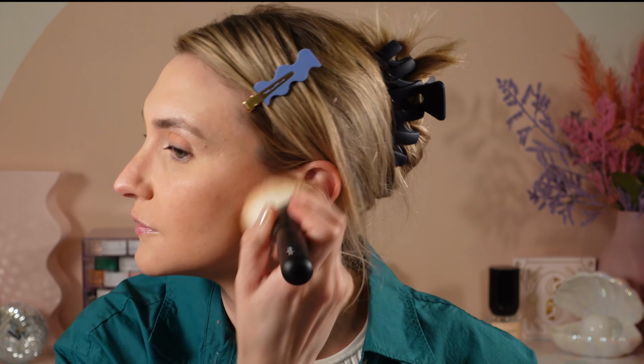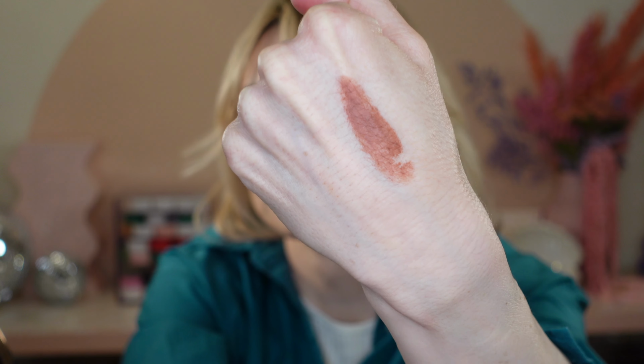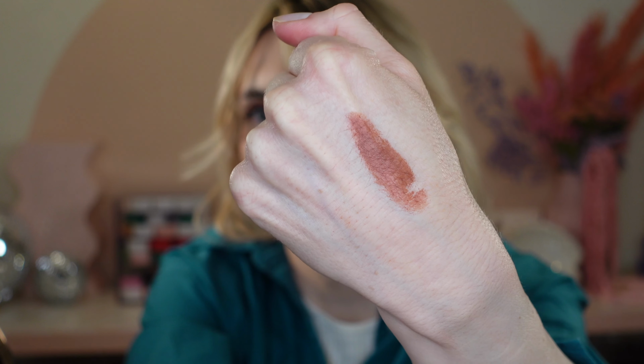Now let's do cheeks. Next up for cheeks, we are going to apply the Omicole Desert Date Cream Multi-Stick. I picked up the shade Dune. Now, I've worn this a few times and I really like it. I am a sucker for a blush multi-stick. And I'm a sucker for any sort of brownie type of blush. That is my jam. So very, very pleased with this shade.